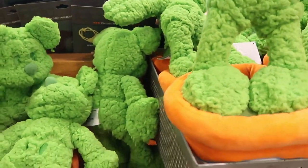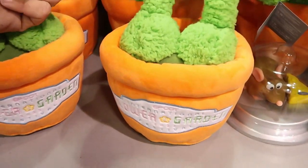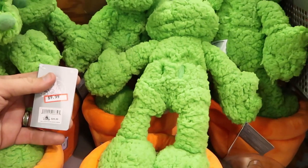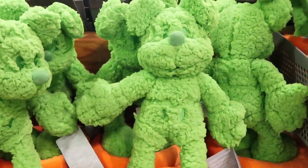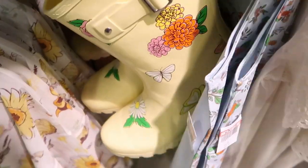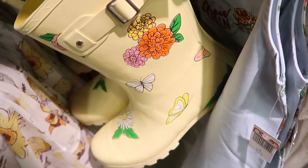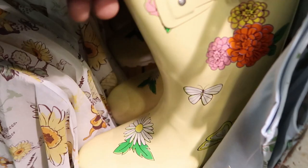And then they have some of the plushies over here from Epcot International Flower and Garden Festival with Mickey Mouse as the topiary for $9.99, marked down from $27. A very, very adorable plushie though, like for sure. And they do have some of the rain boots. It looks like these are starting to dwindle down a bit, but these are $35.99, marked down from $60. I love the pattern on there though.